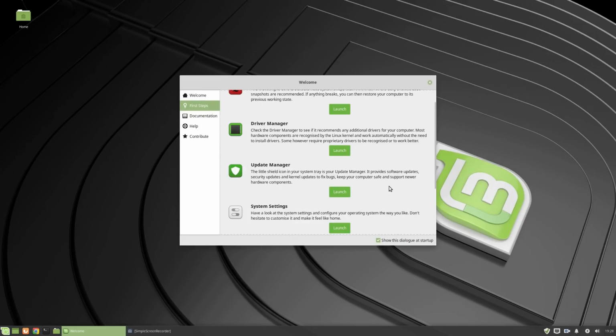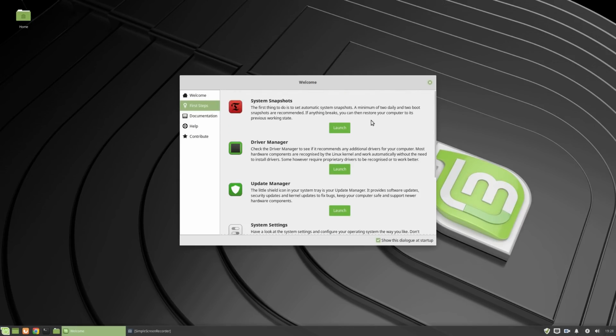So it's giving you a step-by-step view of what you should do before you even get going. That is a really, really good idea. I know a lot of other people do this as well with other distributions, but this time it's well laid out, is what I'm trying to say. It's well laid out, simple. So like system snapshots, it's in your face, isn't it? It's just telling you what you should do.